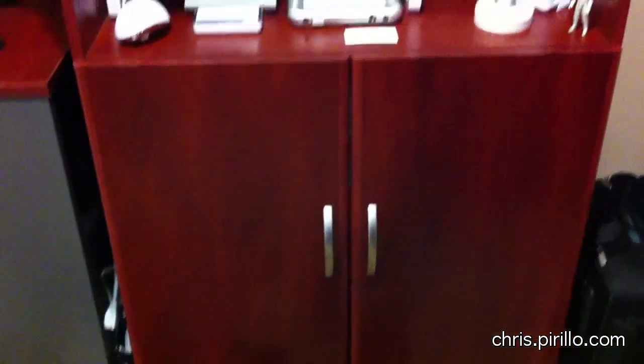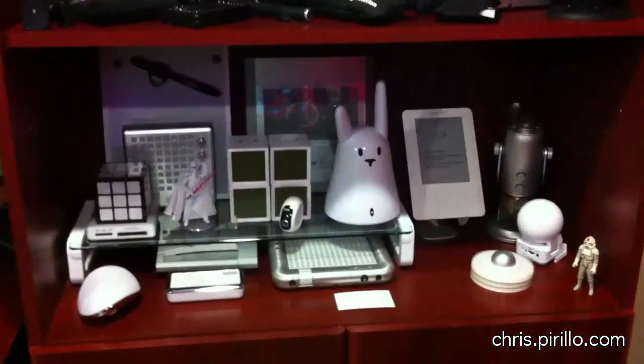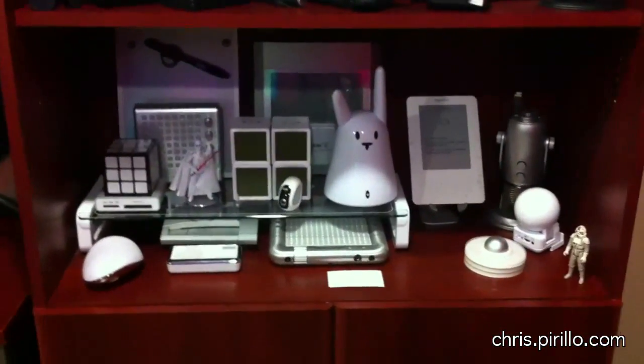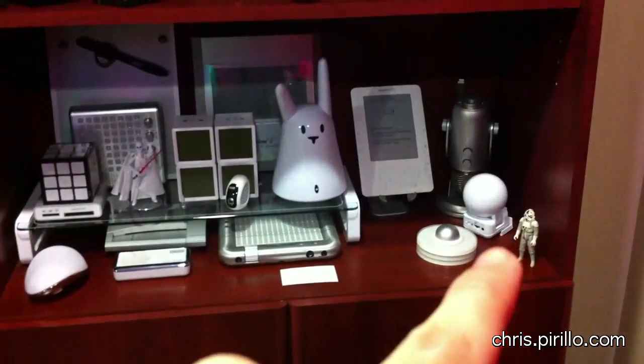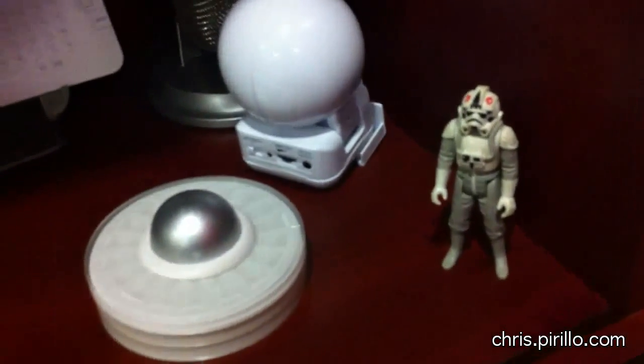In this part of the cabinet, just more office supplies, really nothing exciting. A whole bunch of random stuff I've collected over the past couple years, including a Kindle, the Yeti, and then there is, right there, I don't know if you caught that in my Twitter feed or the Facebook fan page, my first Star Wars figure ever.